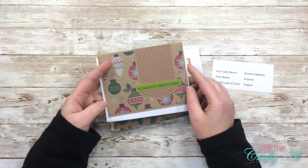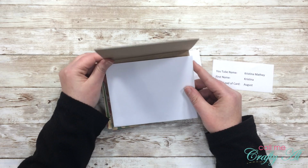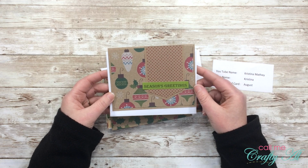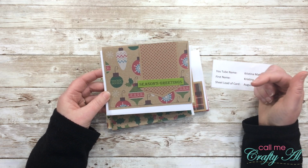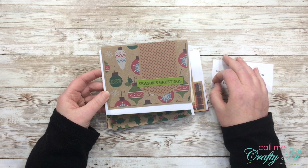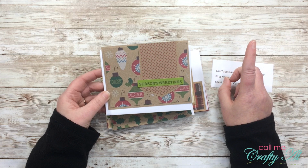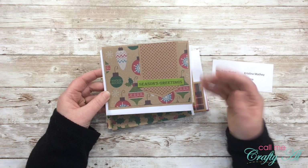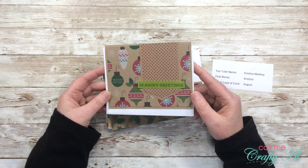So this first one is from the August sheet load of cards. If you like some of the layouts you're seeing in these cards, I do have a playlist linked below. It says sheet load of cards video series, I think, and you should be able to find each of the month's videos where you can download the files.